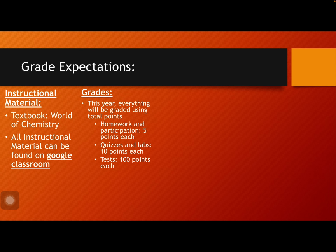Your grades. This year I'm going to be using total points. Homeworks and participation, which I grade every week, are worth 5 points each. Quizzes and labs are worth 10 points each. Any labs that are more involved, I tend to raise to 20 points each. And your tests are worth 10 points each.